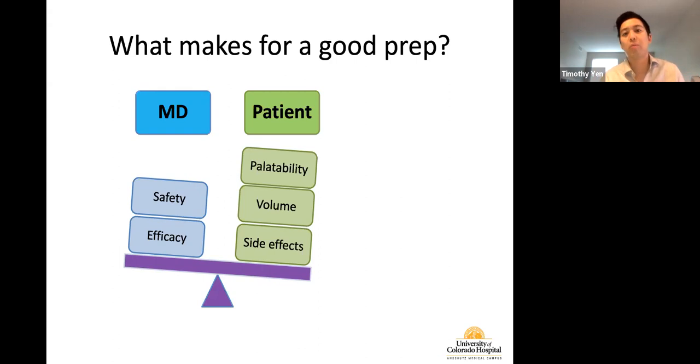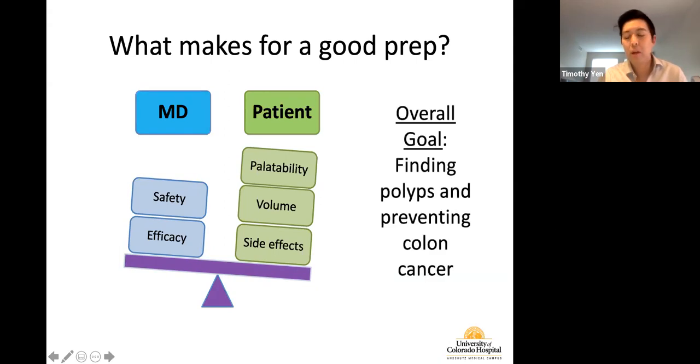This has to balance with what the patient has to undergo and is often described as the worst part of the colonoscopy. That's how it tastes, how much you have to drink, and any side effects from the bowel prep that might not be very tolerable. But the overall goal of a bowel prep is to cleanse the bowel so that when we do a colonoscopy, we can find polyps, take those polyps out, and prevent colon cancer down the line.